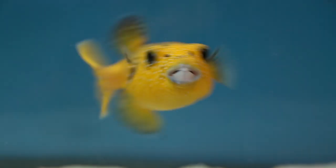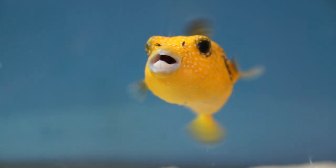I absolutely love them. So, more? Yeah, let's go again. I really want Lil Puff to get it, though. You're just so cute. Why are you so cute? Right. God, you're so cute.